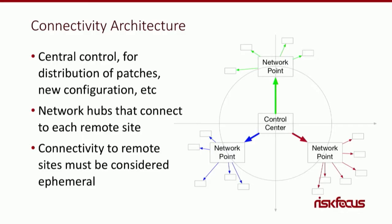So that's theory, but how does it actually look? The system itself consists of a central control center with a number of distant network points scattered around the world. And each of the distant sites is attached to one of these network points. An interesting function of this network is that from time to time, one of the attachments will switch from network point to network point as the ship moves. So none of the connections are permanent, they're all ephemeral.